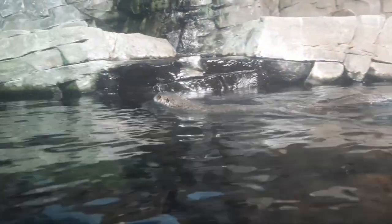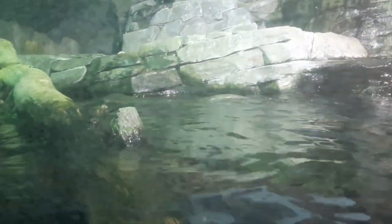Daddy! Otters are so cute. Otters are adorable. Swimming just in circles. That must be fun. There's three of them. Oh, there's three of them? Wow. They're just swimming around.